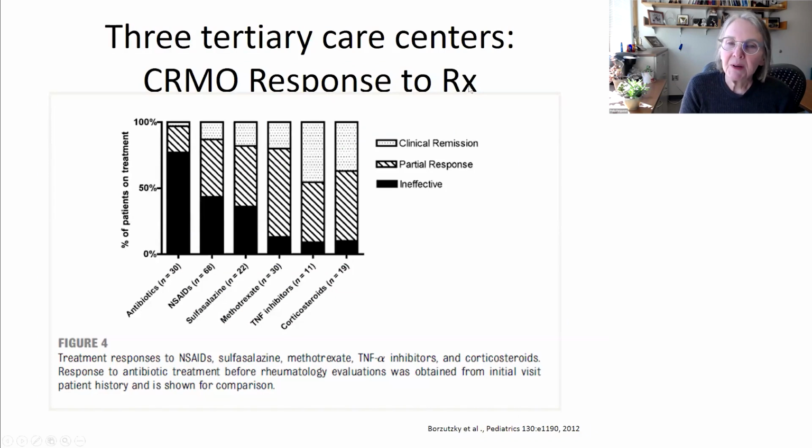So now here's some response data. So this is response to treatment, 3 tertiary care centers. And what we see here is a lot of these kids get antibiotics prior to determining that this is sterile osteomyelitis. They're completely ineffective at about 75% and partially in about 20%.